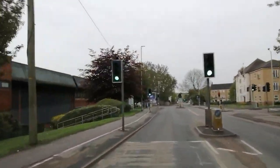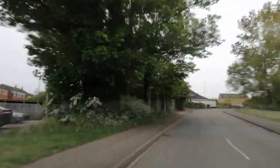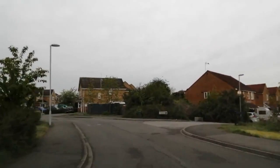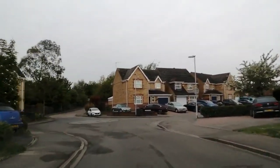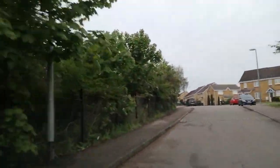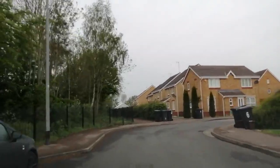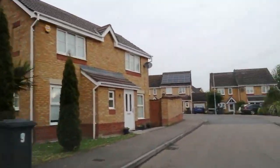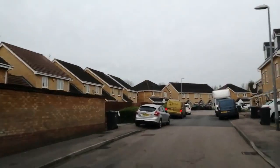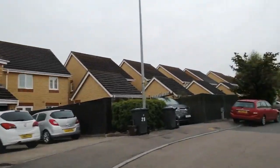So I'm just gonna go up. Here's a lot of houses up here. These are new builds on my left. For sale, yeah. On my right, one for sale. So these roads are one way in and one way out.